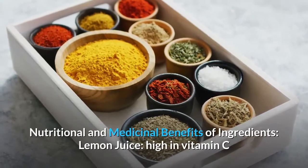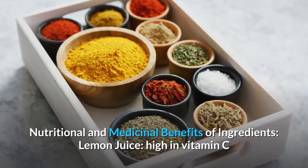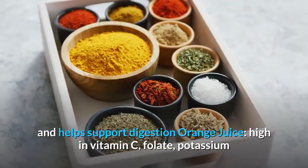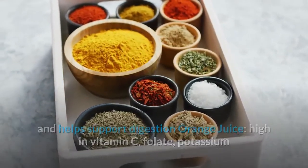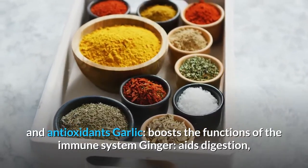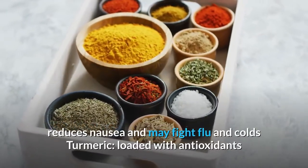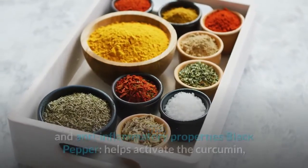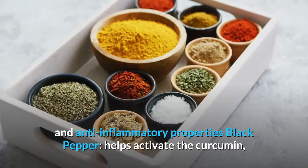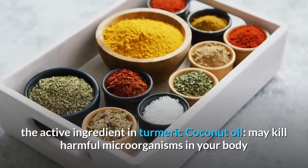Nutritional and medicinal benefits of ingredients. Lemon juice: high in vitamin C and helps support digestion. Orange juice: high in vitamin C, folate, potassium and antioxidants. Garlic boosts the functions of the immune system. Ginger aids digestion, reduces nausea and may fight flu and colds. Turmeric: loaded with antioxidants and anti-inflammatory properties. Black pepper helps activate the curcumin, the active ingredient in turmeric.